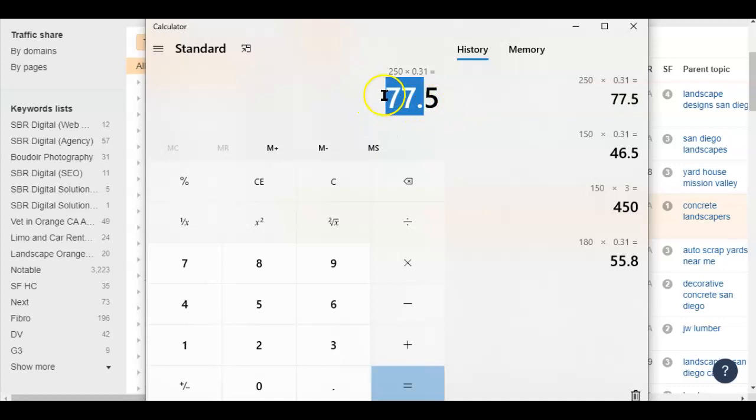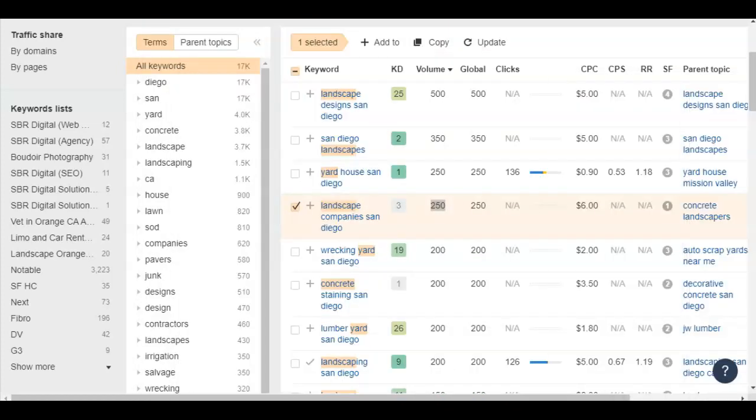I don't know how many of those calls you could close because I don't know your close rate, but I'll tell you it's going to be higher than if you were getting that many leads from Home Advisor, because these would be exclusive leads. These are people coming to your website and calling you rather than going to Home Advisor and being encouraged to compare and shop around. So that's pretty exciting. And that's just one keyword.